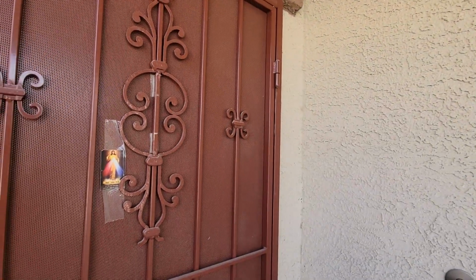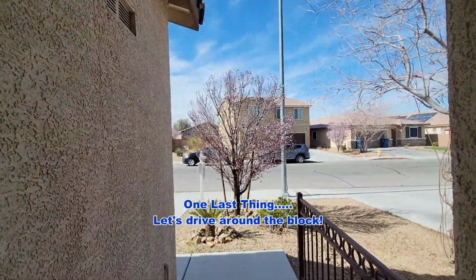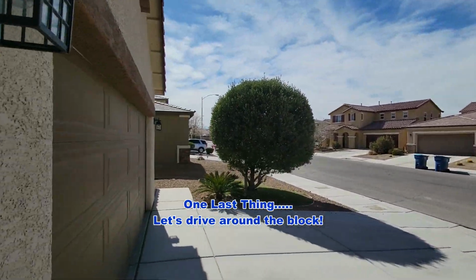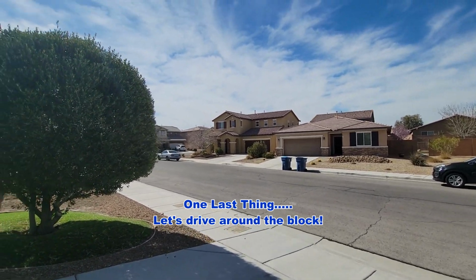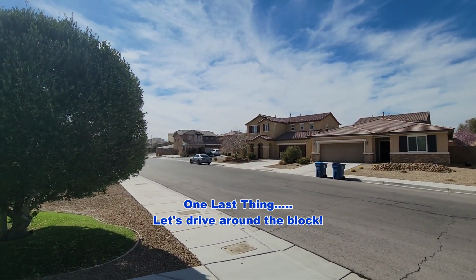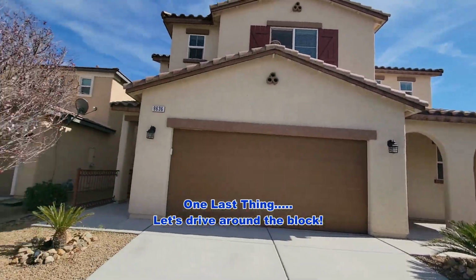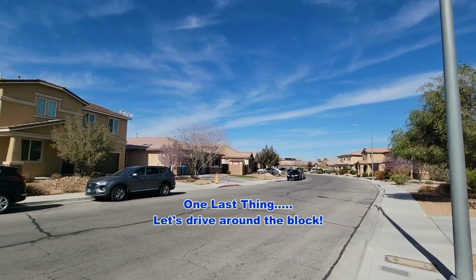Let me know what you guys think of this listing here. Again, we're in the Silverado Ranch area, very close to the South Point Casino, and this is the Grand Point Phase 3 community. Very quiet neighborhood.